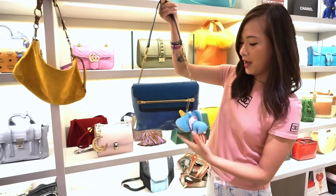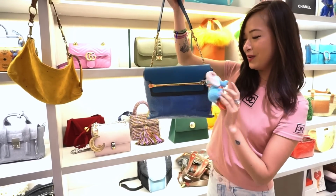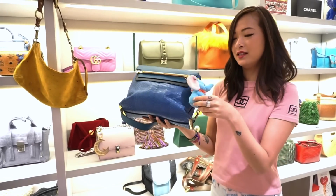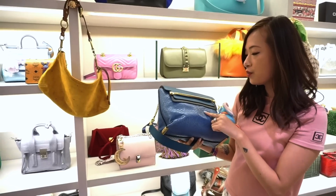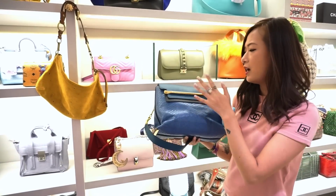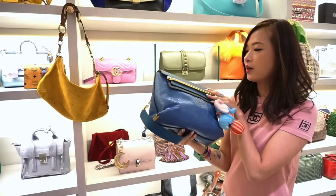And then I have this Chloe bag with Dumbo on it. How cute. Anyway, a bit too much, I know, but it stays here. I would never wear this out with the bag. I actually got this one off of Vestiaire. I saw it on Vestiaire. It was for an insanely great price, and it was in really good condition, so I thought I'd get it.